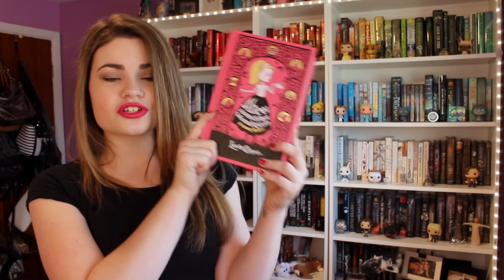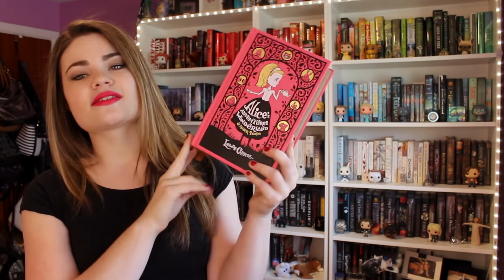And the last edition that I picked up at Barnes & Noble is this huge one, which has Alice's Adventures in Wonderland as well as other stories by Lewis Carroll, so it has all of his poems and stuff like that, and it's really giant, but it is beautiful, and I really love it. It's gold on the edges, and I really love the end papers on this one as well, and it's just a very lovely edition.